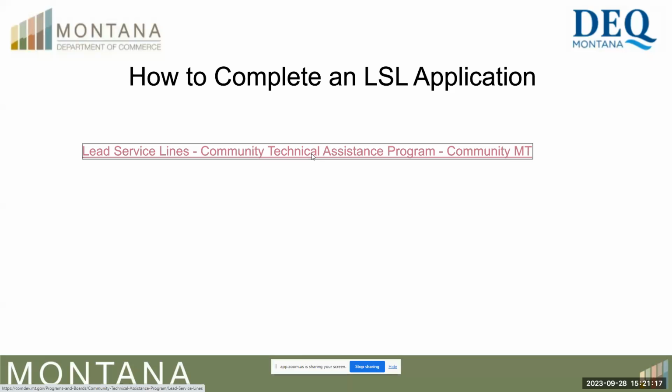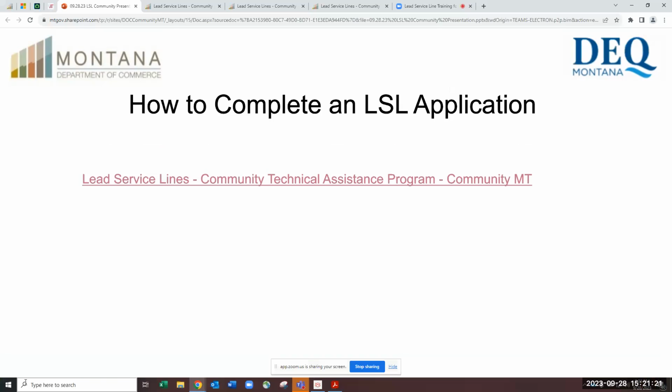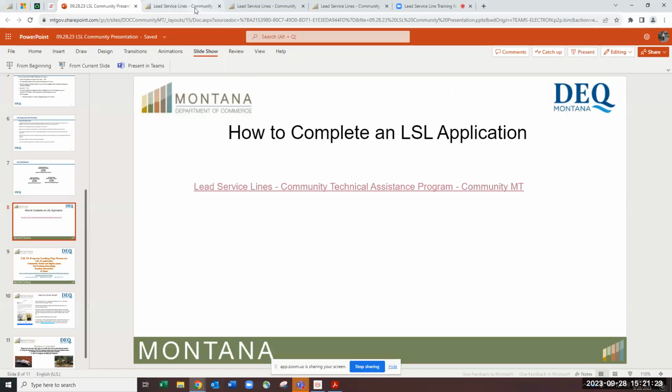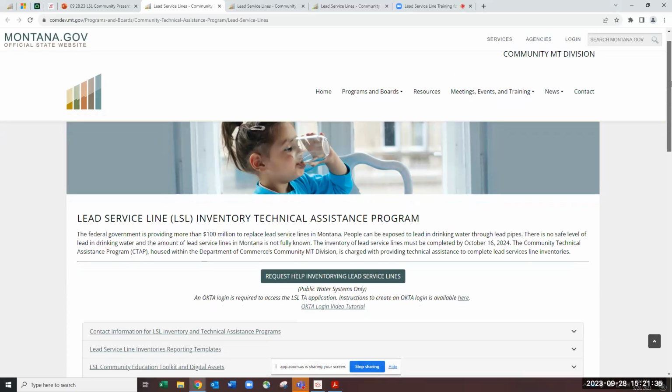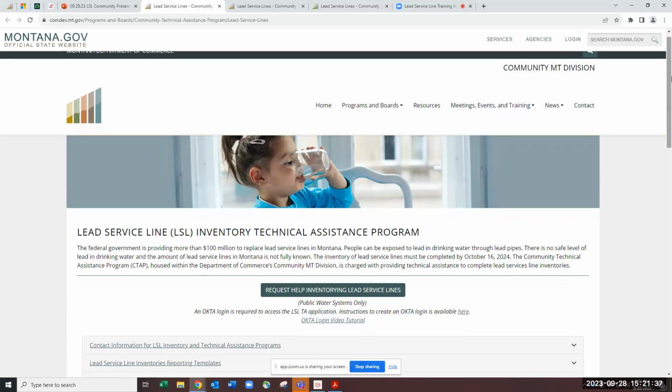So today we're going to go through how to complete a lead service line application. There may be several of you who have already completed an application. If you have any questions, if your application has been received, please feel free to call or email me, and I will be more than glad to go through and verify that your application has been submitted.